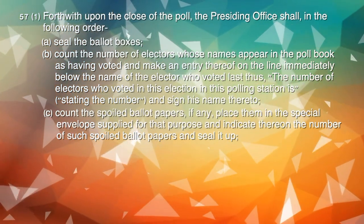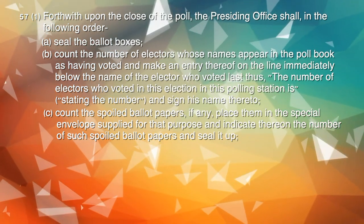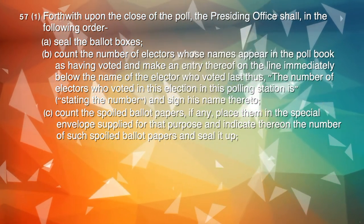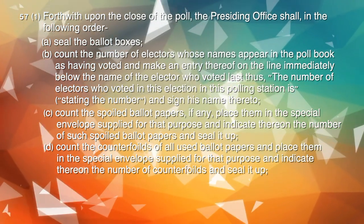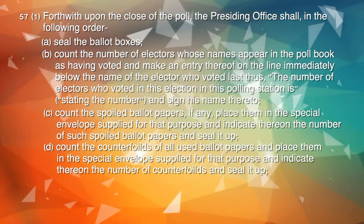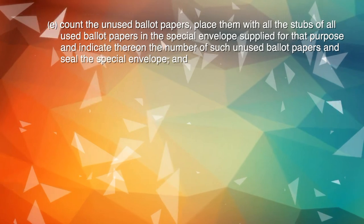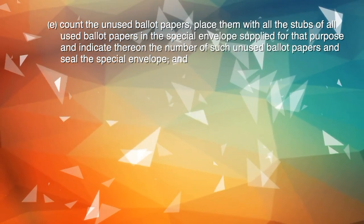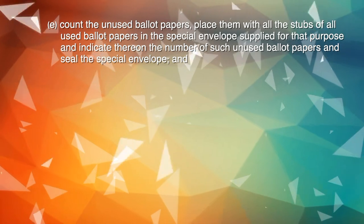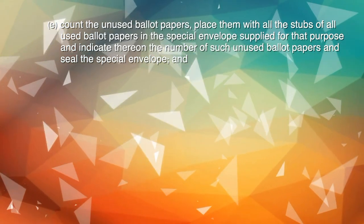C. Count the spoiled ballot papers, if any. Place them in the special envelope supplied for that purpose, and indicate thereon the number of such spoiled ballot papers, and seal it up. D. Count the counterfoils of all used ballot papers, and place them in the special envelope supplied for that purpose, and indicate thereon the number of counterfoils and seal it up. E. Count the unused ballot papers. Place them with all the stubs of all used ballot papers in the special envelope supplied for that purpose, and indicate thereon the number of such unused ballot papers and seal the special envelope.